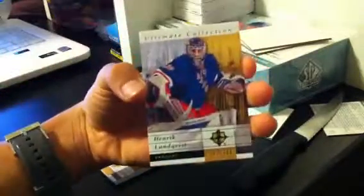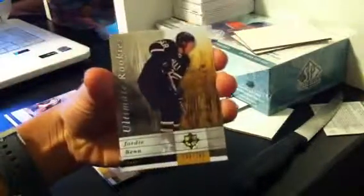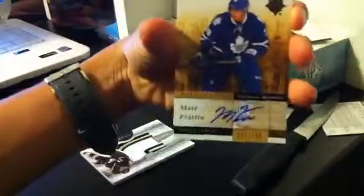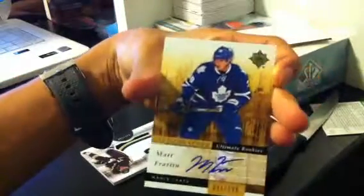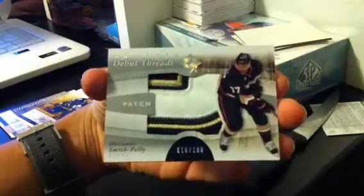Henrik Lundqvist, base, New York Rangers. We have probably the most underrated star in the league's little brother here, Jordy Benn, Dallas Stars. Matt Fratton, for the Toronto Maple Leafs, out of 299. Ultimate Rookies for the Toronto Maple Leafs. And the last hit is a pretty nice patch for Devontae Smith-Pelly and the Anaheim Ducks.